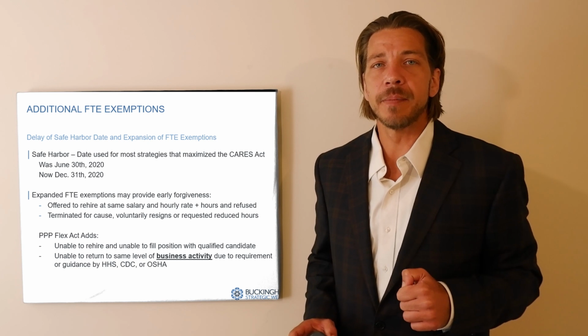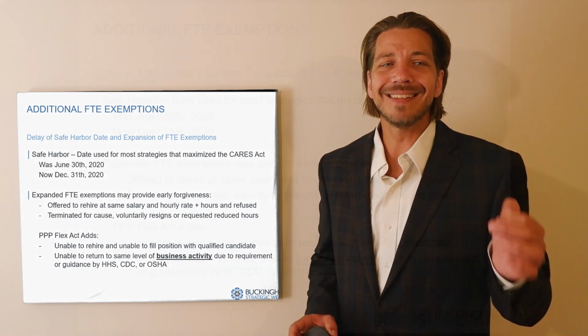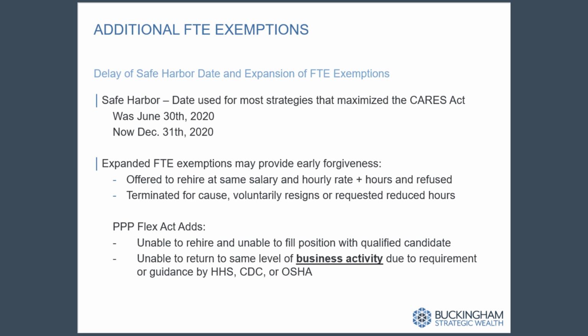The other piece that I wanted to make sure we touched on today were these additional FTE exemptions. So the first and major exemption that we were managing off of was the safe harbor. That by June 30th of 2020, we would have our staff back up and back on payroll, and that was going to make it allowable for us to use the earlier unemployment expansion for your staff that we did as our practices were shut down, use the PPP to ramp back up, and look for that June 30th as our finish line. Well, they moved that finish line on us.